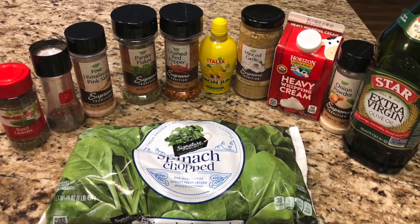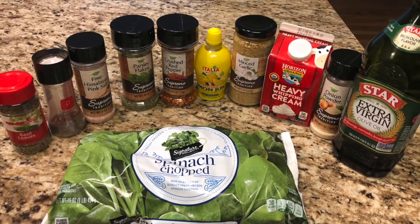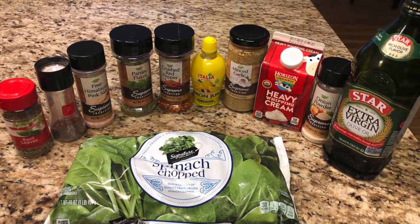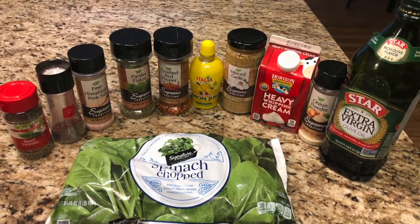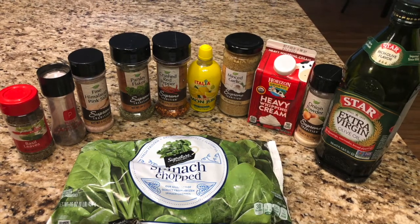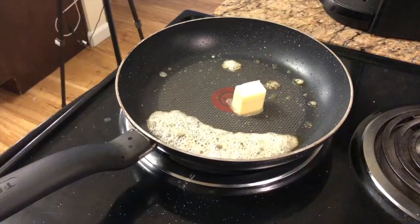Seasonings for the sauce include garlic. I used minced from a jar, but feel free to dice up a clove or 6 if you've got them on hand. Lemon juice. Again, I went with what I had, and that happens to be the kind in the little bottle. Pink Himalayan rock salt, fresh ground black pepper, onion powder, crushed red pepper, parsley flakes, and basil leaves.